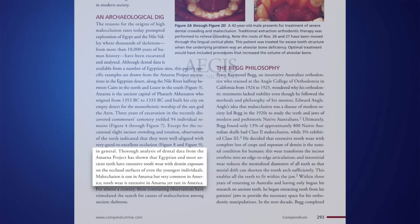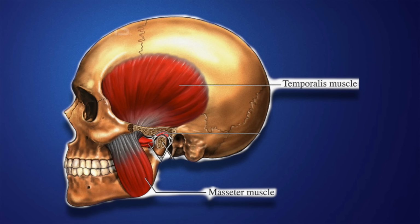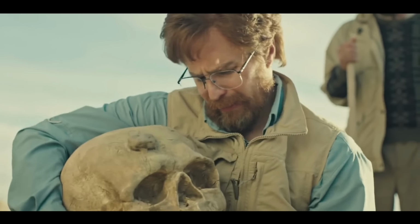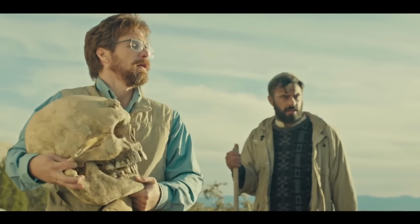Malocclusion is rare in Amarna, but very common in America. Tooth wear is extensive in Amarna, yet rare in America. And dental microwear analysis shows that hunter-gatherers ate a diet that wore down their teeth much more than farmers. This would mean stronger masseter and temporalis muscles, the muscles in the face involved in chewing. Spending most of your day chewing on things hard enough to wear the teeth down to that extent could exert enough direct and indirect force on the skull to morph the facial skeleton and dental arch.